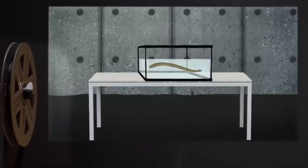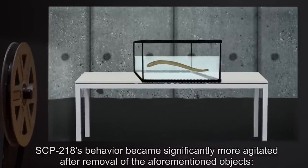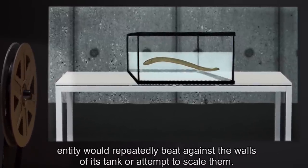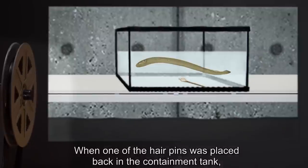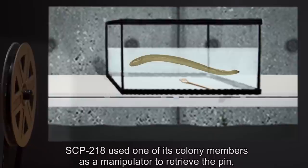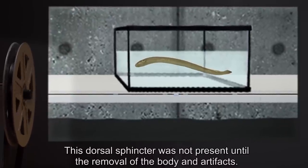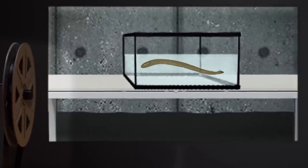Addendum 2. SCP-218's behavior became significantly more agitated after removal of the aforementioned objects. Entity would repeatedly beat against the walls of its tank, or attempt to scale them. When one of the hairpins was placed back in the containment tank, SCP-218 used one of its colony members as a manipulator to retrieve the pin, and then place it back inside its central cavity through the means of a large sphincter. This dorsal sphincter was not present until the removal of the body and artifacts.